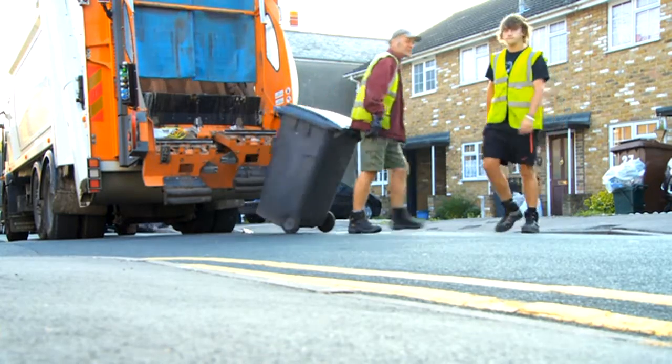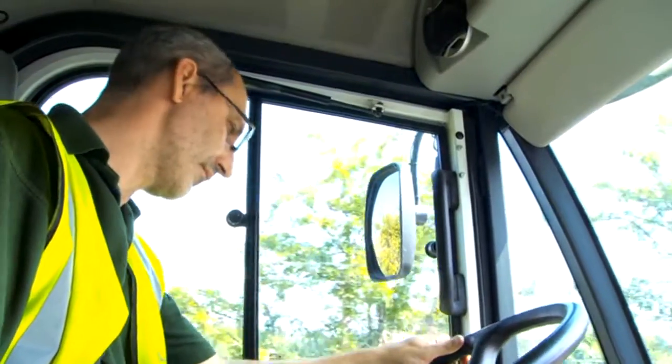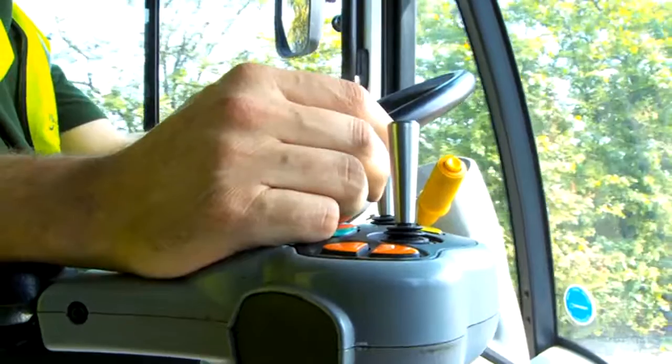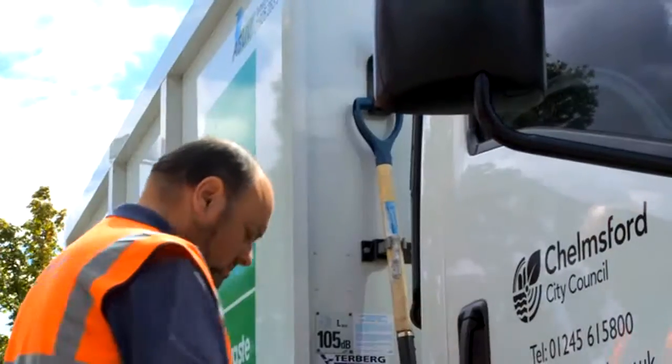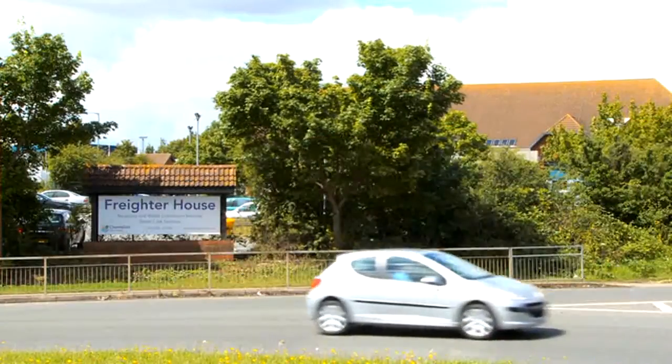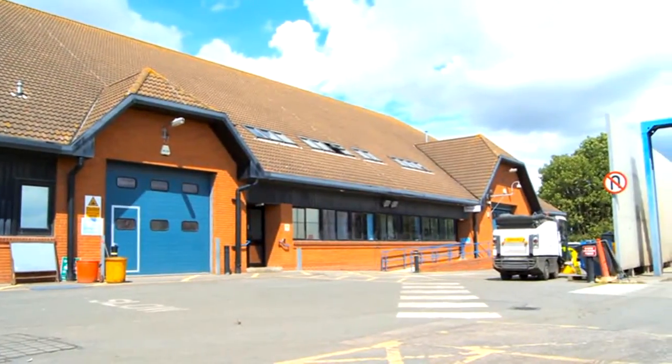Chelmsford City Council takes great pride in making Chelmsford City a clean and green place to live, work and visit. You may have seen the recycling and waste collection vehicles, the street sweepers and the cleaning operatives, but where does this massive operation begin? Welcome to Freighter House, under Chelmsford City Council's recycling, waste and street care services.